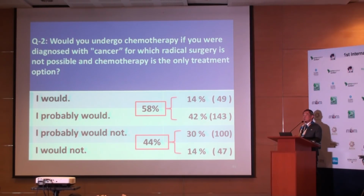When I presented this data in the United States at a conference last year, I asked the attendees, would you take chemotherapy if you had cancer? And only one hand, a young doctor, was raised. May I ask you the question? If you are yes, please raise a hand. Would you undergo chemotherapy if you have cancer? Yes. And how many said no? Thank you.